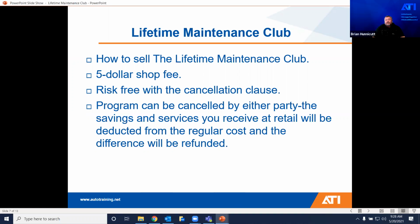So say that they come in and they buy it. They have 2 oil changes, and they get transferred due to business. Their business transfers them. You would take the 2 oil changes at regular price, $29.95 each or whatever, and add them together and deduct it off of the $249.95 and give them back the difference. So there's no risk for them.